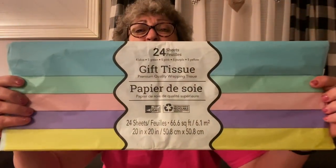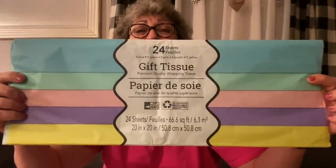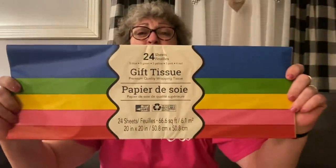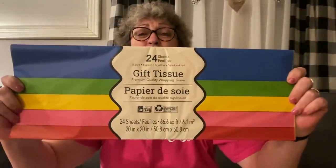And then I got more party stuff. I picked up the 24 count of the pastel tissue paper. And I got the 24 count of the primary color tissue paper. And I got these because I needed colored tissue paper. I got white tissue paper, but I didn't have any colored tissue paper.